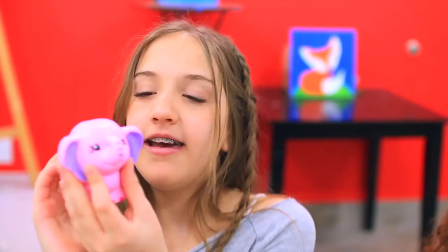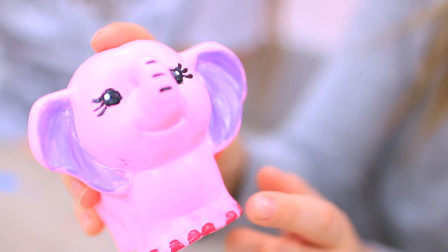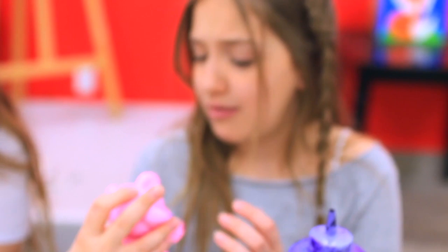Here's my elephant. Look how cute she is. I did her ears purple, and then I did her little nails that other reddish, and her tail a little reddish. And she's just so cute. You forgot the back. You know what? I did not forget. I just had no patience. Back nails.